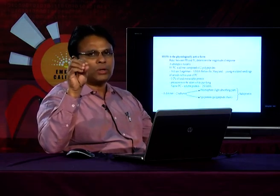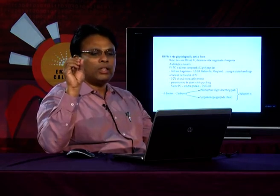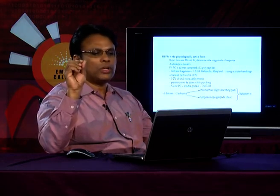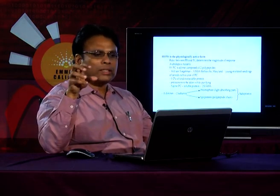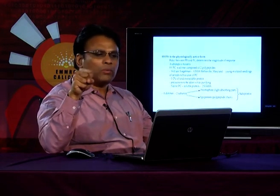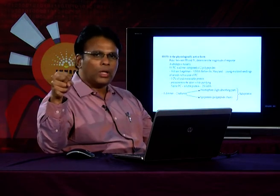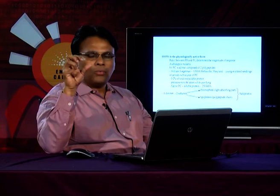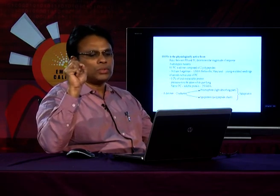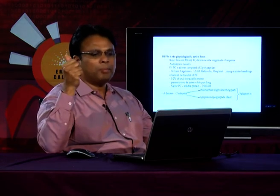He found that one of the richest sources of phytochromes is the young etiolated seedlings of cereals. The total extractable protein in the form of phytochromes available was 0.2%. If you try to take out the total protein from the plant, only 0.2% would be the phytochromes. And as already mentioned, it is a dimer.